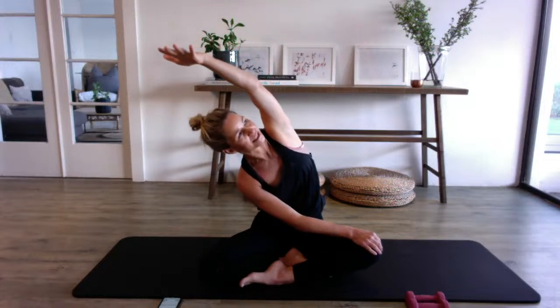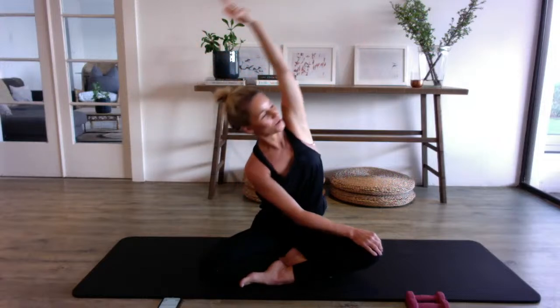Pull it back to center and up and over. So our first twist of the day, let your shoulders relax down your back. Inhale, exhale, twisting the body. Hand on the knee and side body bend over. So now we're bringing in the ribs and the thoracic spine. Bring it all the way up.